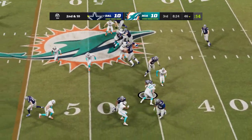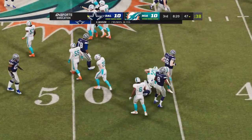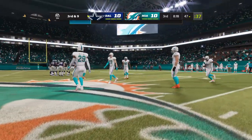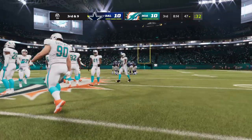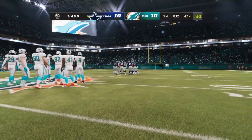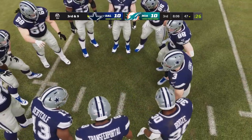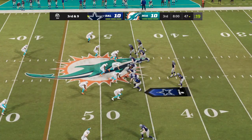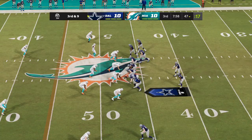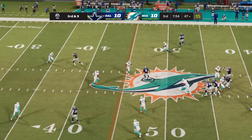And they'll run on the inside handoff. And they'll get this just to the 47. 1-yard gain. And the Dolphins beef up the secondary here as they look to stop them on 3rd down. Now they'll throw here out of the gun.